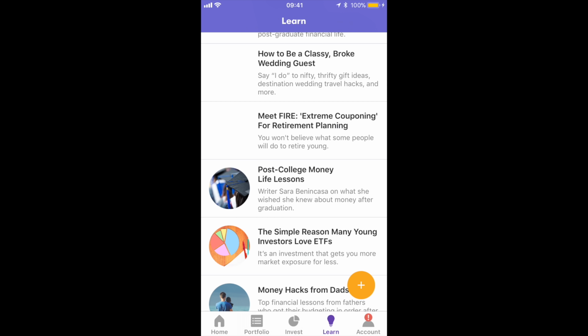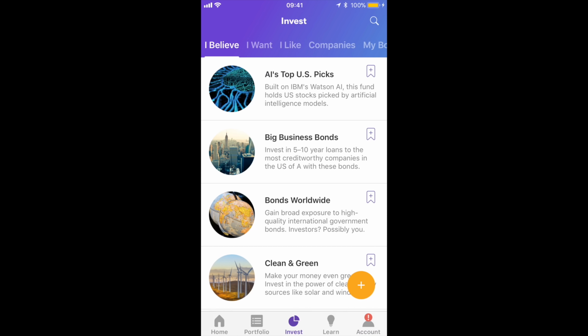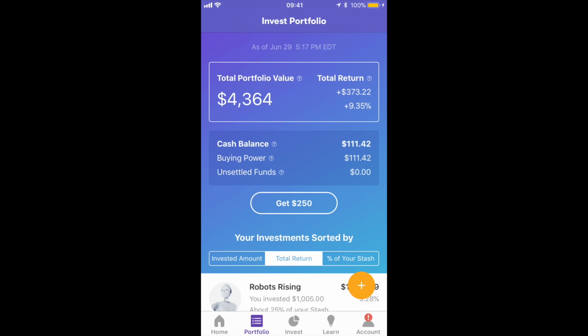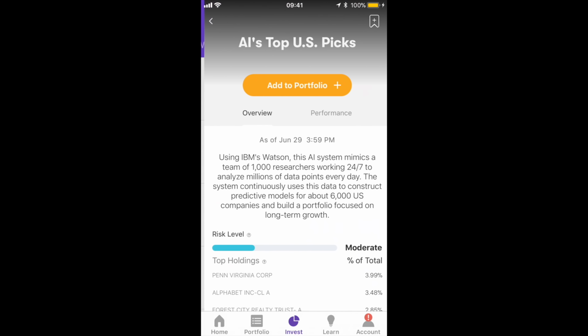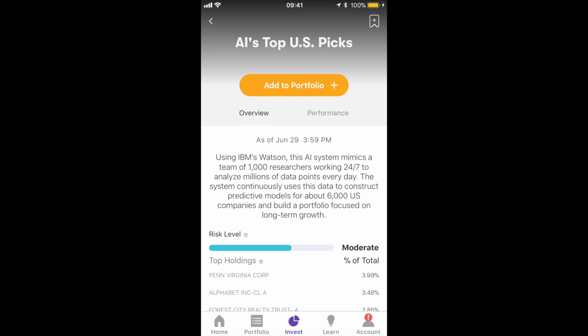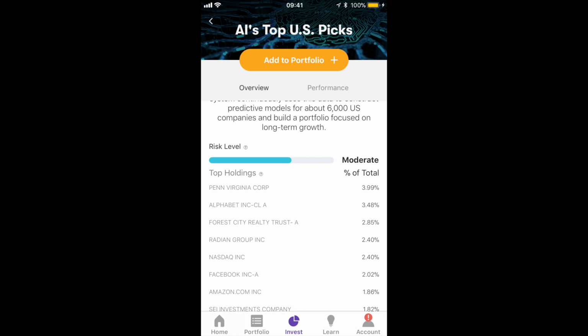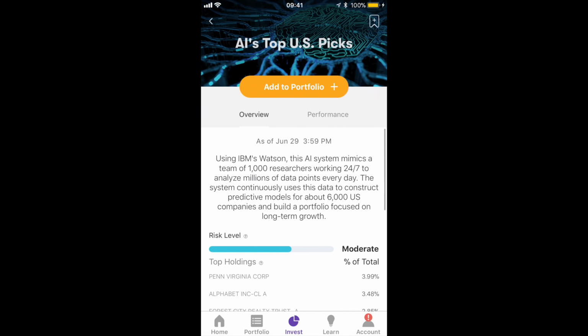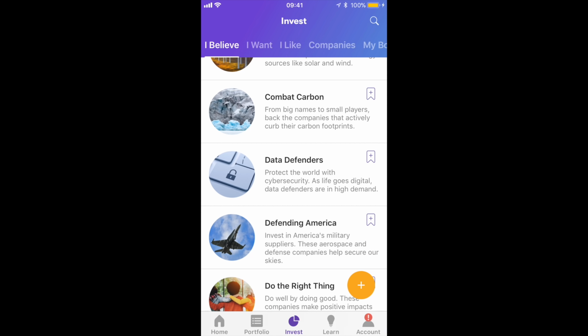I guess this plus is on all the screens here. Yeah, it's on all the screens. Now let's talk about some of these portfolios and some things to pick from. They're always adding different portfolios on the list. This one wasn't around the last time I was purchasing portfolios here. But there's just always so many to choose from.